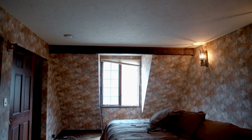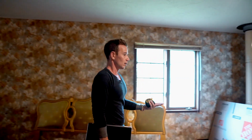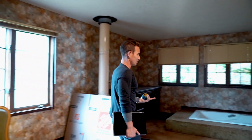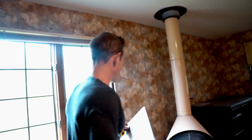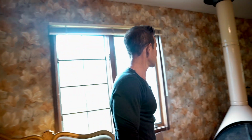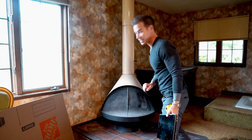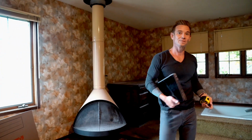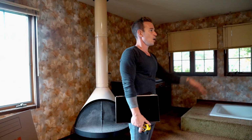All right, as we come through, I can see the master doesn't have a huge closet. It does have a huge bathroom area, which has got carpet on the tub. Bad thing to do, guys. It's not in trend anymore, it smells. And we have this actually really cool mid-century fireplace. You know what? I'm gonna take that to my mid-century flip and put it in the yard on the back. I'm gonna repurpose that.